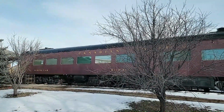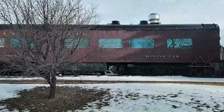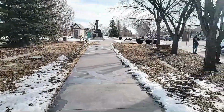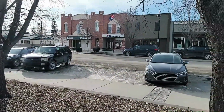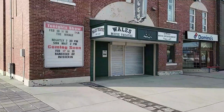It's a dining car, an old railway passenger car. I don't even know if it's open in the winter or if this is just a summer thing. You would have to look it up if you're interested in that. So we are downtown and just starting a round trip.